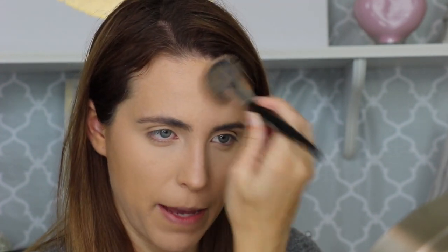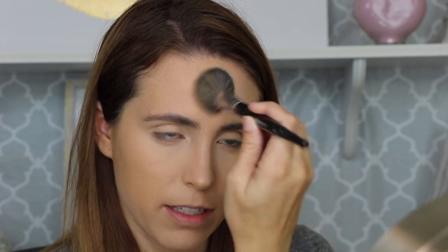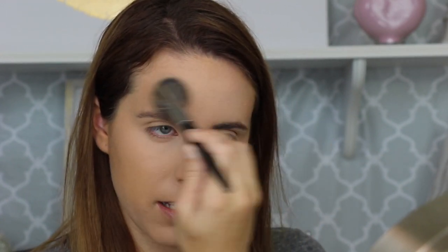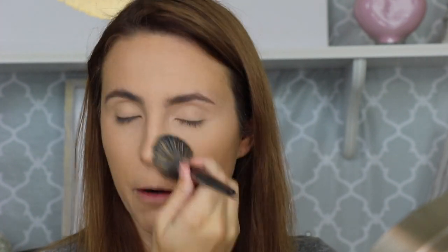One thing I love about this powder is I do have fine lines on my forehead, and this stuff helps, they just disappear. It's like it fills them in, and my forehead looks almost smooth, which is awesome. So I pat it for the most part, and then towards the end I just lightly smooth it over. And then whatever I have left on the brush, I just like to go around my nose and mouth area.